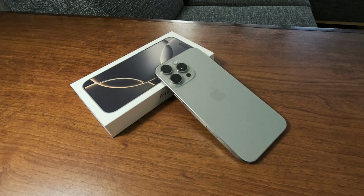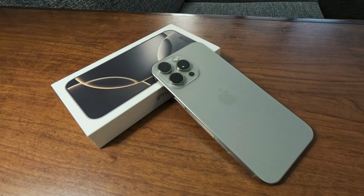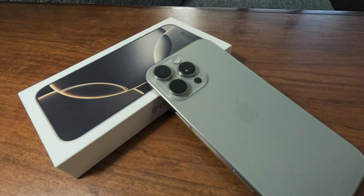I was also really happy with the camera from Samsung, really good quality. But I feel like the 16 Pro Max is just different, just the best when it comes to cameras. And that's actually one of the reasons why I chose to use my iPhone as the main camera for this channel. I'm going to tell you why.